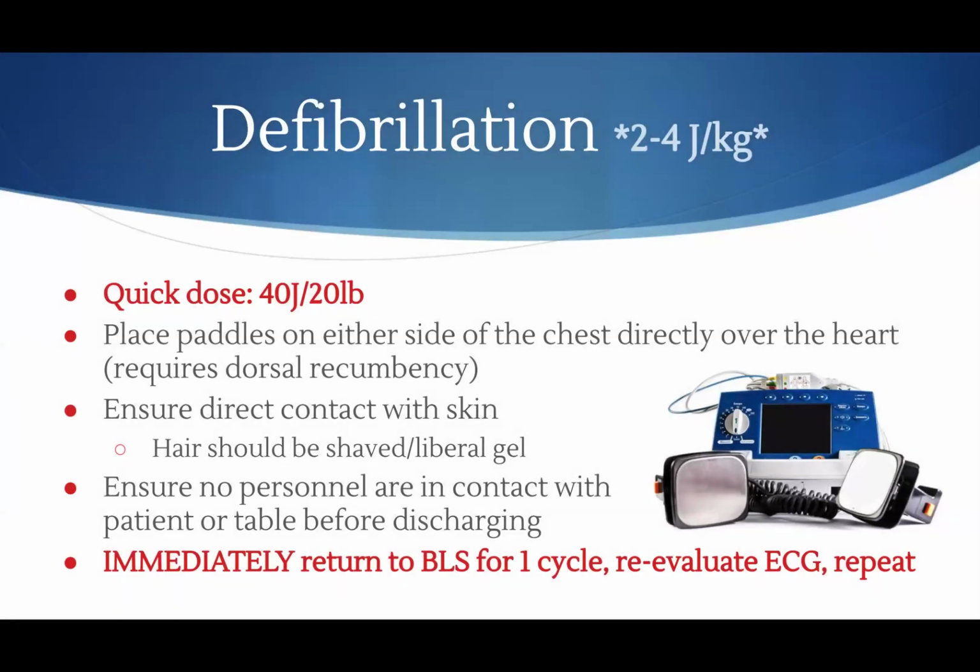There is a dose for it. It's about 2 to 4 joules per kilogram. This is also on their emergency drug sheet, so keep that in mind as well. The quick dose is about 40-ish joules per 25 pounds or so, if you ever have to know that immediately.